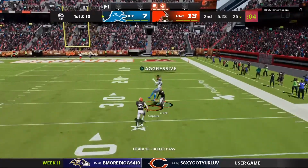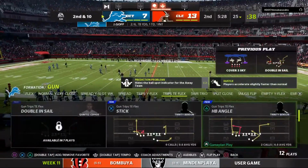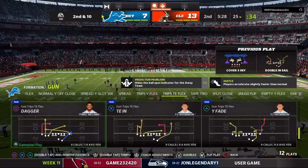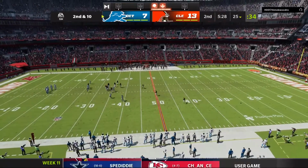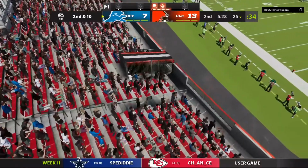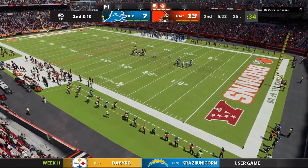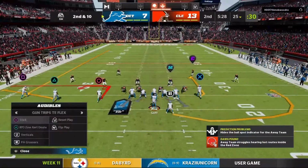He'll rifle this one deep right side. And this is incomplete. Oh, it looked like he had a pretty good line on that one. That would have been a big play, but he could not pull it in. An incomplete pass leads to 2nd and 10 from the 25.